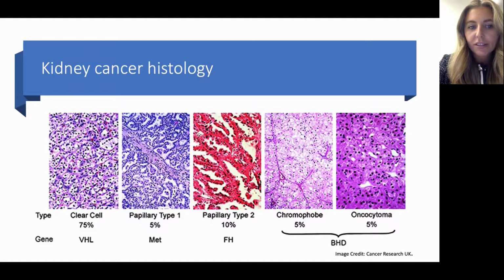These are pictures of kidney cancer cells when looking under a microscope. The most common type of cancer is a clear cell kidney cancer, and less commonly we have papillary cancers. Now, most of the trials we conduct here are in clear cell cancer, and lots more work needs to be done in papillary cancer.